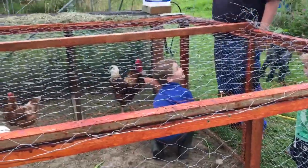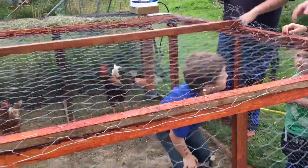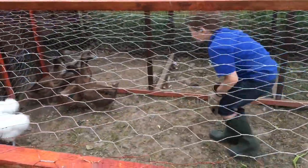Why am I screwing back down? Just stay there, right? Bye, Max. Can you sleep in the duck house overnight? No. No? Okay. I'm going to go and try and stroke one of the ducks.